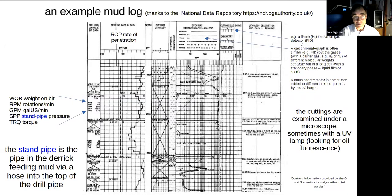The next track along is the amount of gas at particular depths, and you might have a flame ionization detector, and that's sort of total cuttings gas, or you might have quite a sophisticated chromatograph, and this log has got both of those. These devices have a long coil typically which separates the different components of the gas, and you can then work out how much individual gases are in the system. You can get a good idea of whether you're drilling a gas or an oil well from those. Then the descriptions on the right are all from the mud loggers looking down the microscope and describing those cuttings.